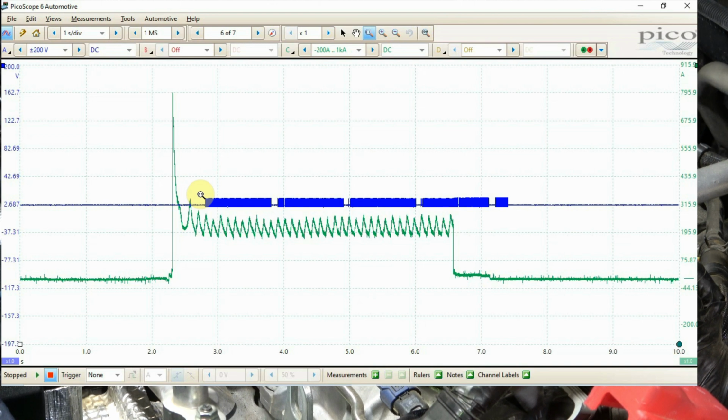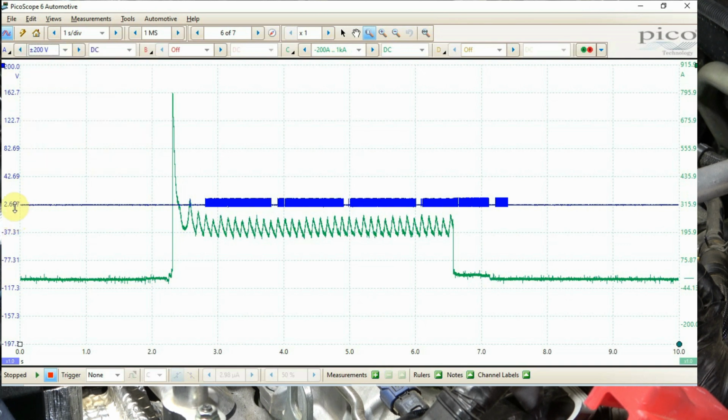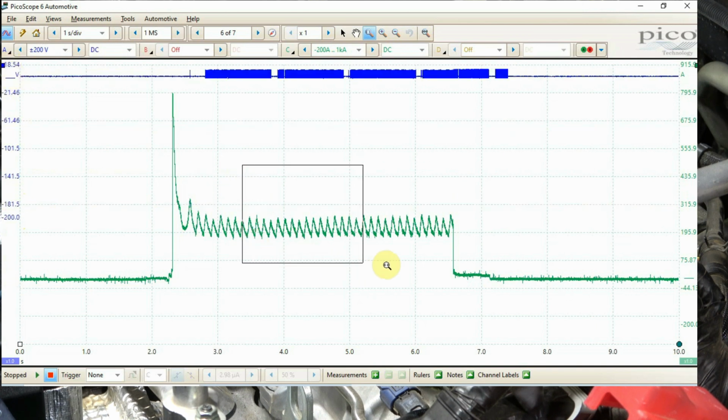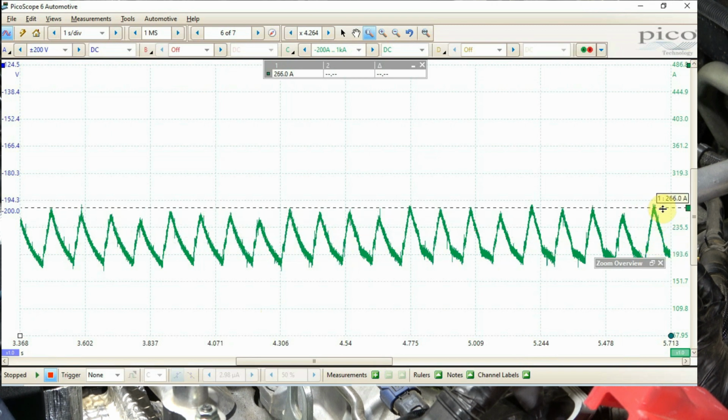And if you run the engine, we're not going to be able to do a compression test. But let me get rid of that blue channel for a second. We'll just focus on this one. Let's see what we can see here. Okay, so my green channel. So we are picking, let's say around there.